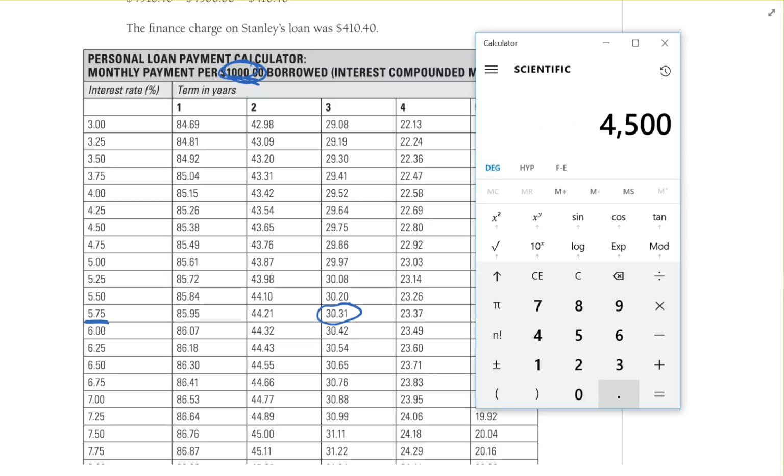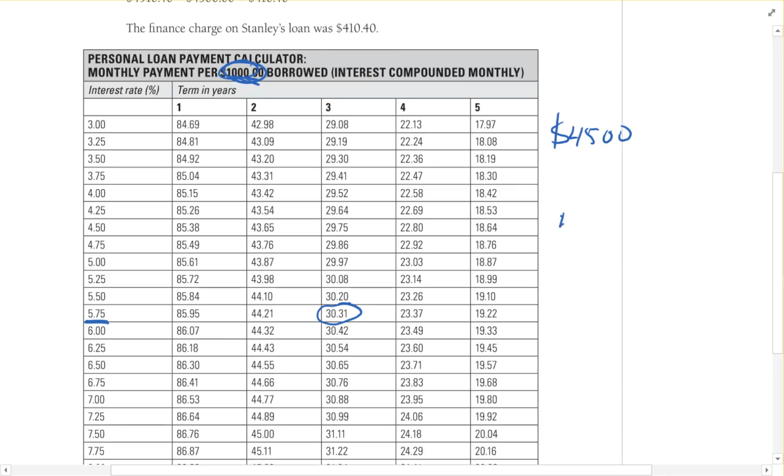So 4,500 divided by 1,000 is 4.5. What that means is that I have 4.5 thousands. I've got 4.5 of these, which means my monthly bill is going to be 4.5 of these, of how much you'd have to pay. I'm not going to pay $30.31 because that would only be for $1,000. I need to pay $30.30 times 4.5. Hopefully that made sense.